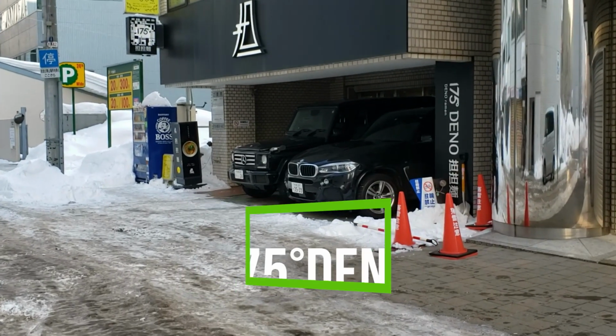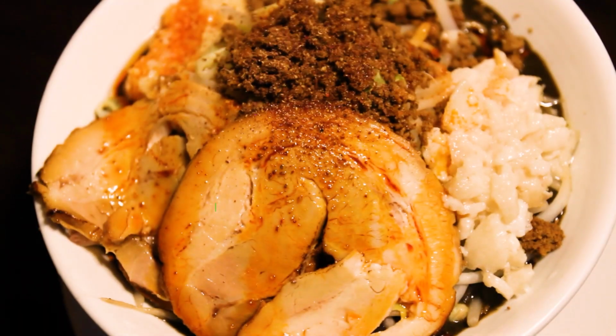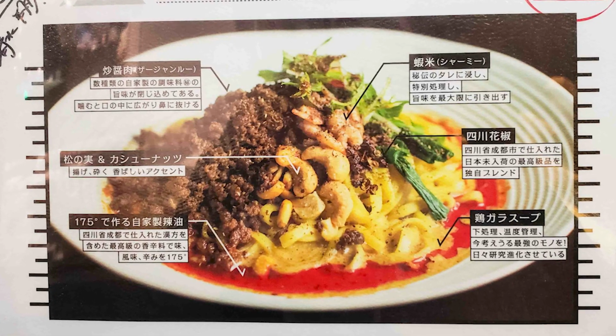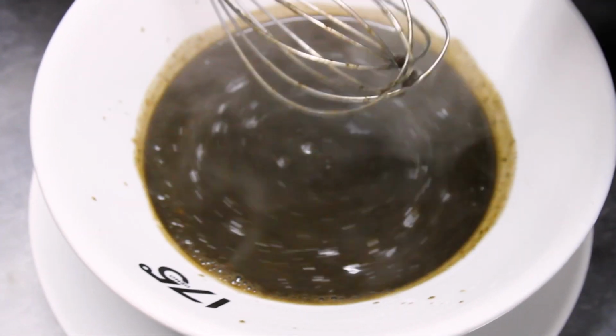Next up is 175 degrees DENO, who are famous for delicious tantanmen, a spicier style of ramen originally derived from Chinese dandan noodles. 175 degrees refers to the temperature at which they cook their homemade ryu, or chili oil. This is just one of many top-tier ingredients going into their tantanmen.